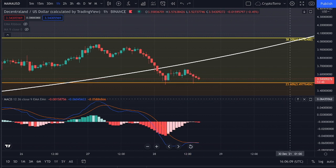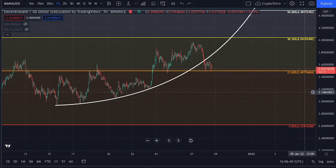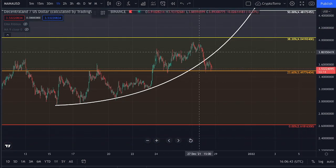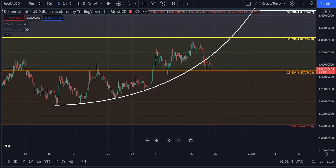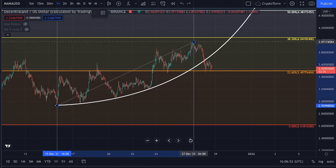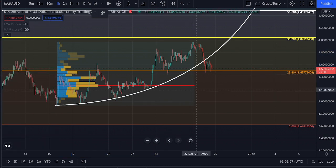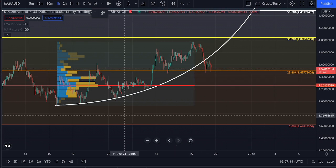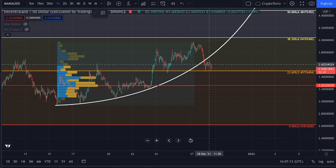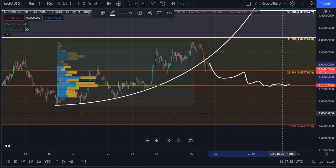top of it. Otherwise, if we do see a decline taking place and a breakdown below the 23.6% Fibonacci at $3.49, I would like to place a fixed range volume profile to see where the most amount of volume has been traded in the immediate short term. By selecting the swing low towards swing high, you can clearly see that the most amount of volume was traded at approximately $3.26. Therefore, if we do see a decline taking place below the $3.49, it will be likely to see a stronghold being found on top of the $3.26.